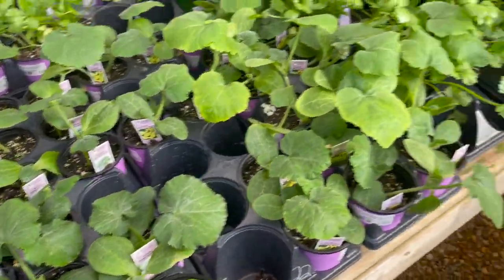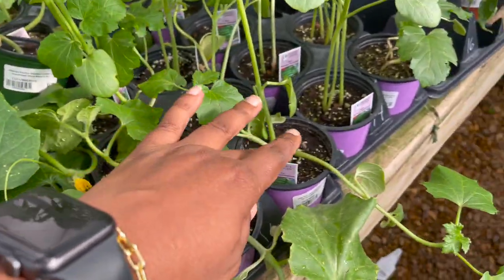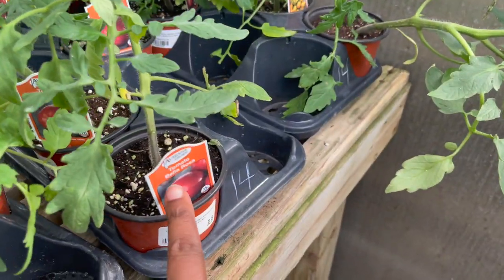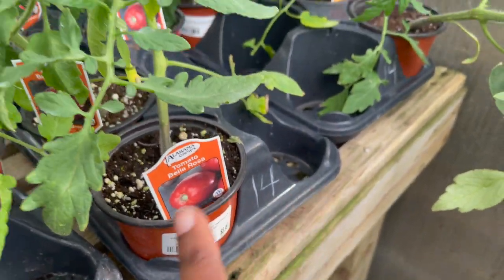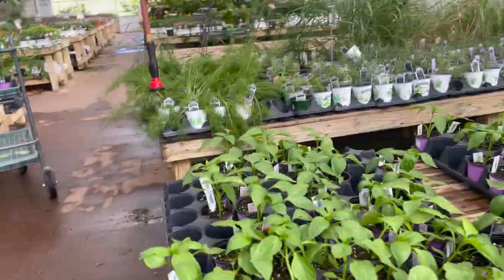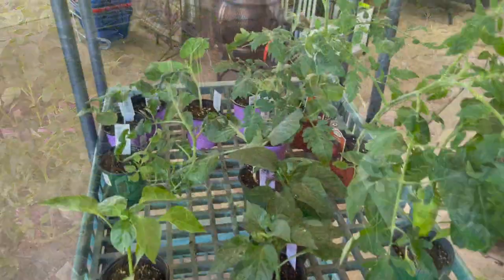This is zucchini, yellow squash. What's this? Cantaloupe, okra. Y'all know I hate okra. I won't see no okra in my yard. Tomato. Oh, I want the tomato Bella Rosa. I heard those are really good, so I'm definitely gonna get one of these. And they're only $3.99, so that's not bad. And they have a lot of herbs too. So cilantro, coriander, tomato.